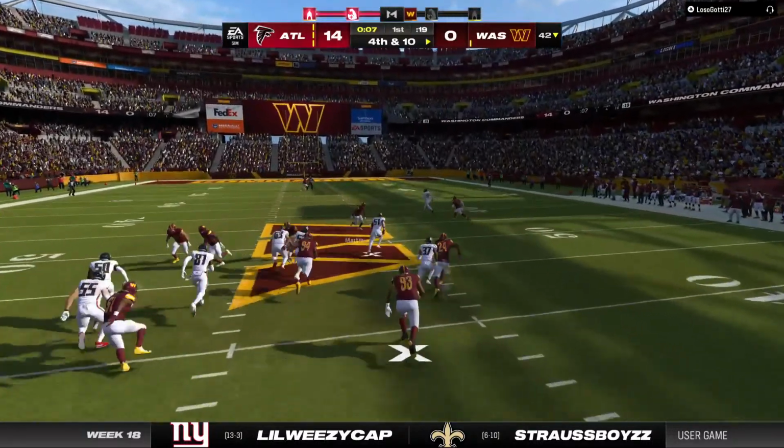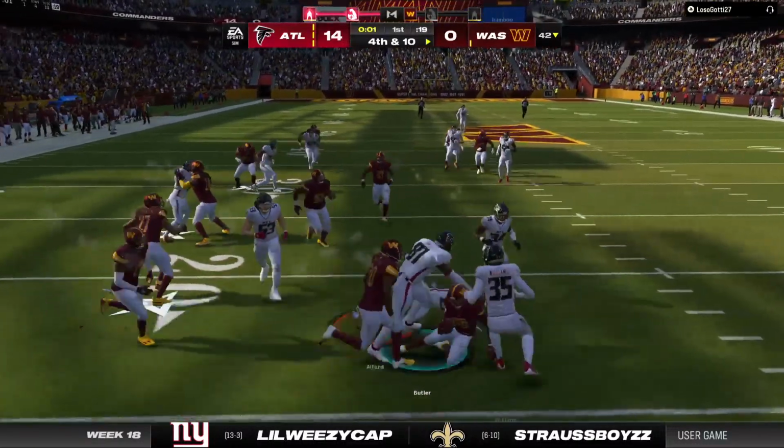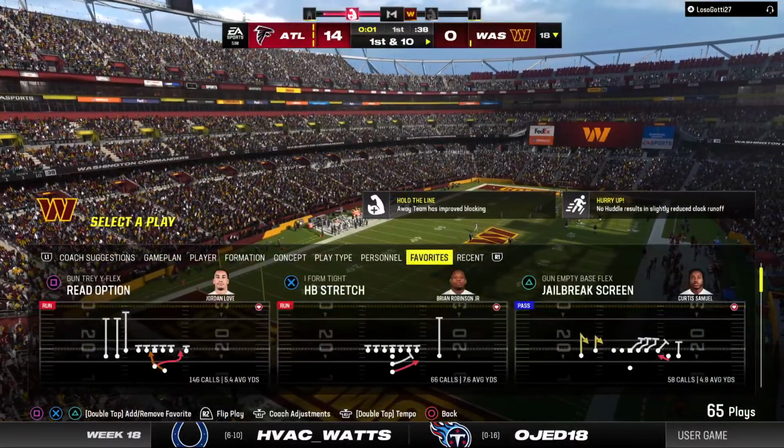The punt team on now as Pinion sends this one away. This is taken at the 15. It's a 39-yard punt, 3 on the return. And it will be Washington football now with a 1st and 10.